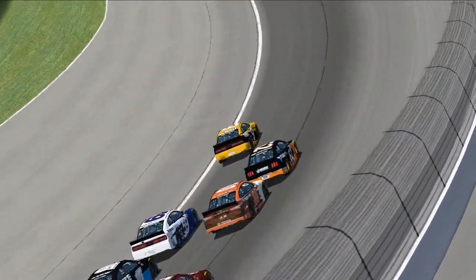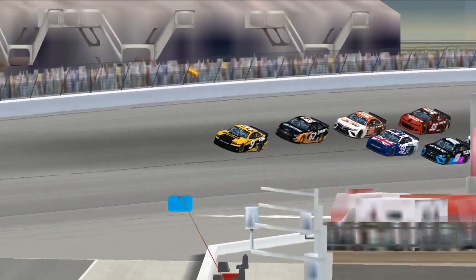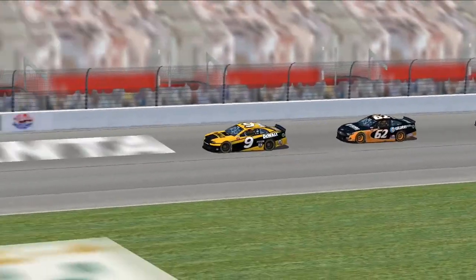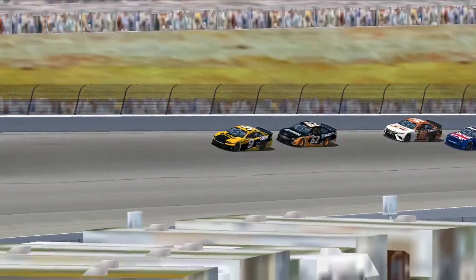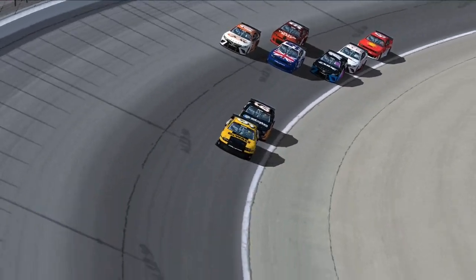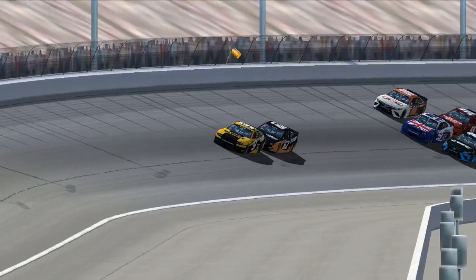Like Matthew Sutton, he will bring it back to the green flag. I mean, the yellow flag. Is it even yellow? I don't think it is. I think I was mistaken, ladies and gentlemen. Doesn't look like they threw the yellow.